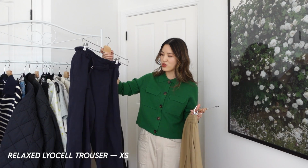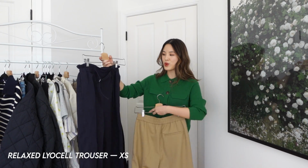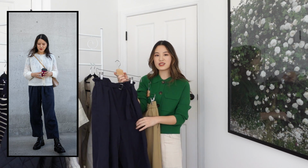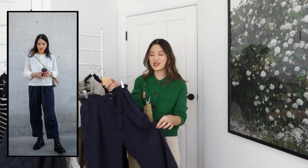So this pair of navy trousers you might recognize, but it comes with an elastic waistband as well as this kind of drawstring belt. And it's made from a really nice drapey lyocell material, and it stops at the perfect length without any tailoring.